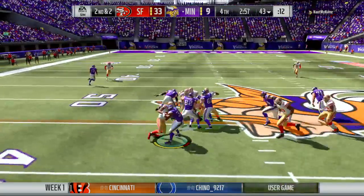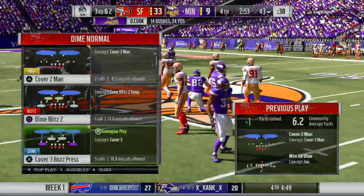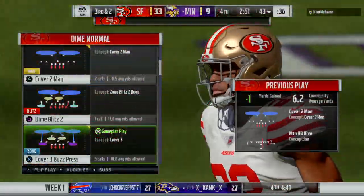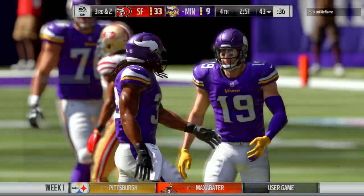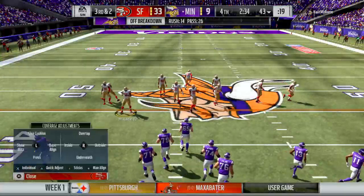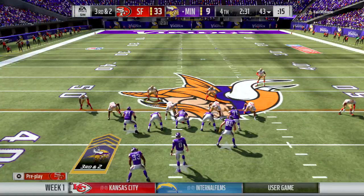They run it again with Cook. And he is met quickly in the backfield. Down he goes, folded like a lawn chair. And they'll lose a yard that time, and that's going to lead to a 3rd down. The Vikings on 3rd down, 2 for 5 to this point. Here it's 3rd and 2.